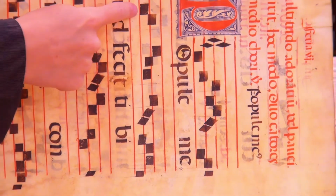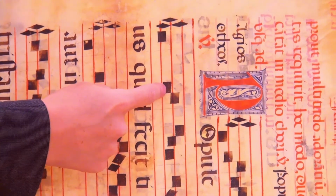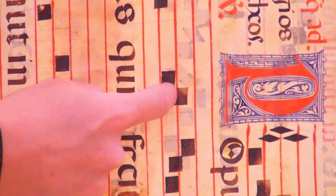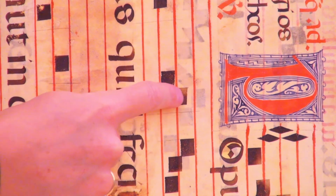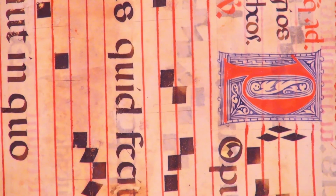Here's one where the line isn't necessary because we're just going up one pitch from a space, so in this case an E, to an F. And the square note is over that F line, and so you can see that they're just touching a little bit, but that's still the way they would be rendered.